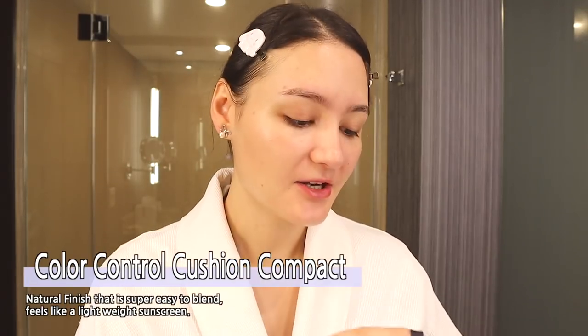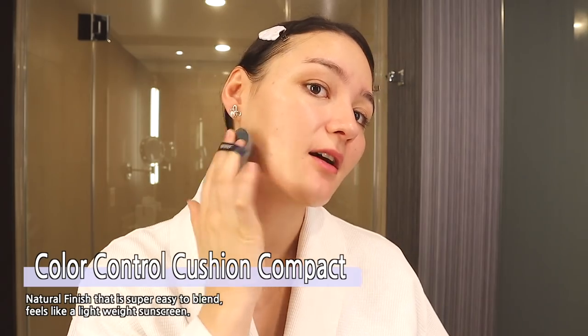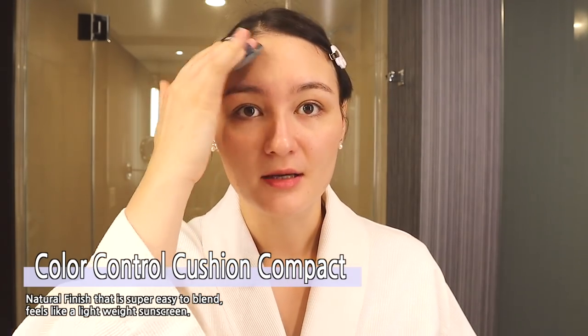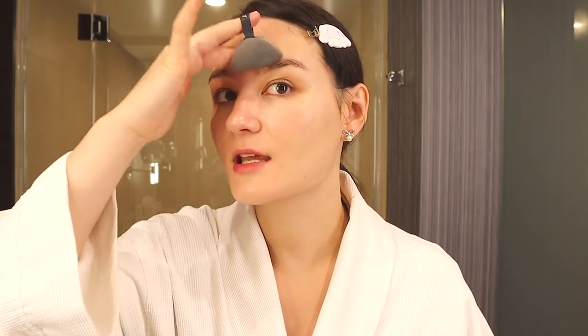It's very natural, which is actually good. I would probably use this when I'm on an airplane, and maybe it's a quick flight and I have something right after I get off the flight. I would actually travel with this. Would I use it for an everyday foundation? Probably not, but especially when I'm just running errands, and not taking photos or creating content, this is definitely an easy thing to use. It's definitely just evening out, making my skin look super healthy.